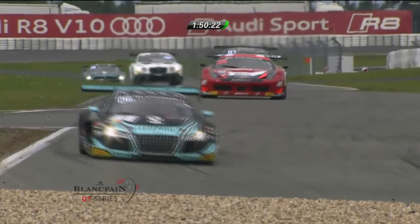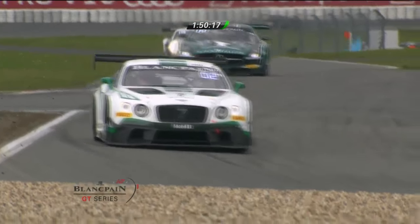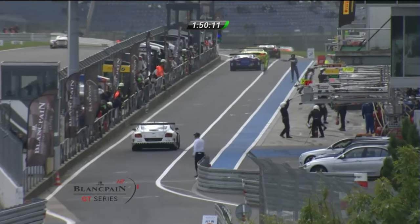But look how the Audi now is very definitely in the mix. Number one, which is Robin Frins at the wheel. There is Guy Smith, Bentley number 7, as in comes Max Buch. So we're almost at the end of the first round of pit stops now.